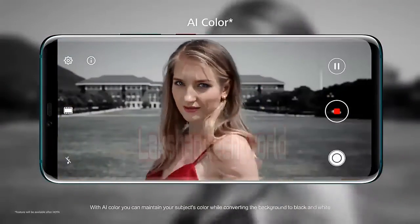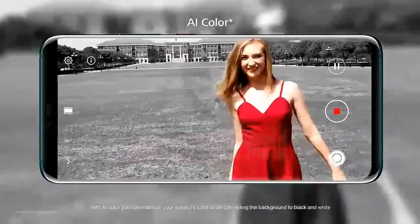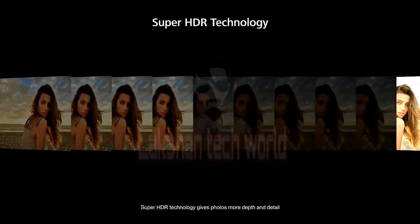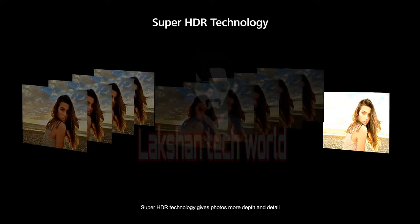With AI Color, you can maintain your subject's color while converting the background to black and white. Super HDR technology gives photos more depth and detail.